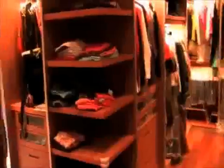Oh, you want to see the closet? Let's do that. Look at this. We've even got cantilevered shelves in the dressing room. In the closet. That's great. Oh, you've got a shade coming up. Wonderful. Great.